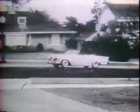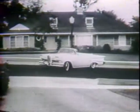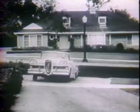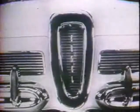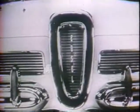And remember, of all the medium-priced cars, car for car, across the board, the 1958 Edsel is the one that's new and the lowest price, too. So see your Edsel dealer.